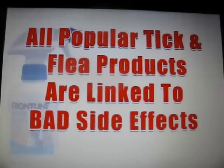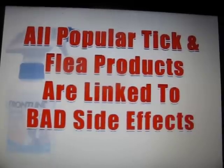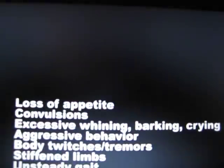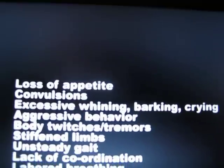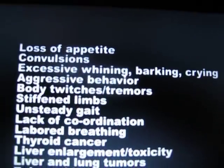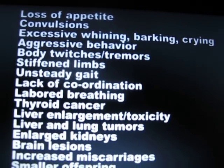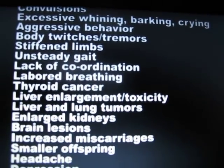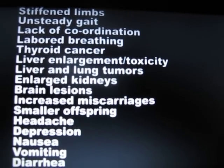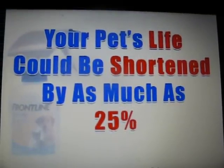Appallingly, EPA test results on file in Washington, D.C. show all of today's most popular name-brand chemical flea killers, tick controls, and spot-ons, all the familiar names, are linked to devastating health effects, including loss of appetite, convulsions, excessive whining, barking, crying, aggressive behavior, body twitches, tremors, stiffened limbs, unsteady gait, lack of coordination, labored breathing, thyroid cancer, liver enlargement toxicity, liver and lung tumors, enlarged kidneys, brain lesions, increased miscarriages, smaller offspring, headache, depression, nausea, vomiting, diarrhea. If your pet survives, the toxic overload shortens its lifespan by 25%.